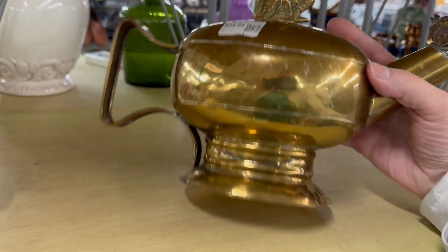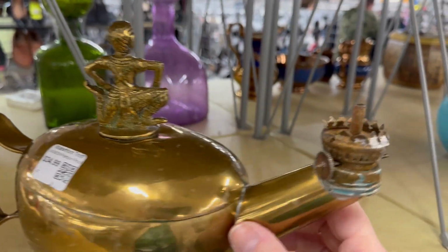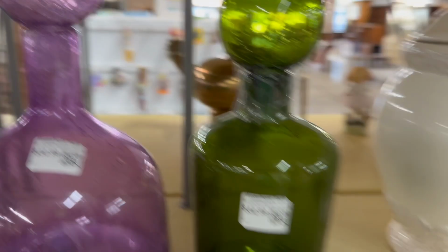And here is Aladdin's lamp. I do rub him for good luck. So far, I haven't won the lottery yet, you guys. But I did play for tomorrow night, so fingers crossed.